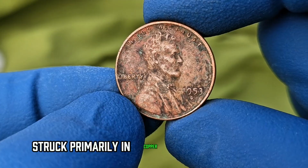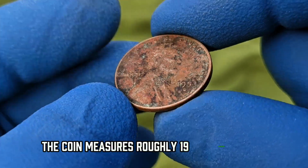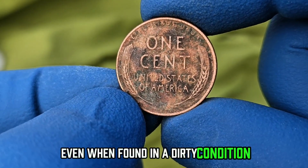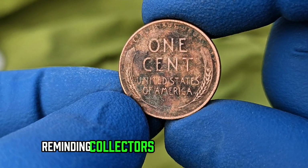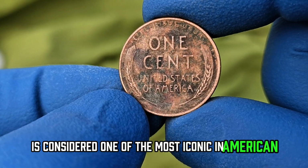Struck primarily in copper with a bronze alloy composition, the coin measures roughly 19 millimeters in diameter and weighs about 3.11 grams. Even when found in a dirty condition, the strong artistic design and historic symbolism remain clearly visible, reminding collectors why the wheat penny design is considered one of the most iconic in American coinage.